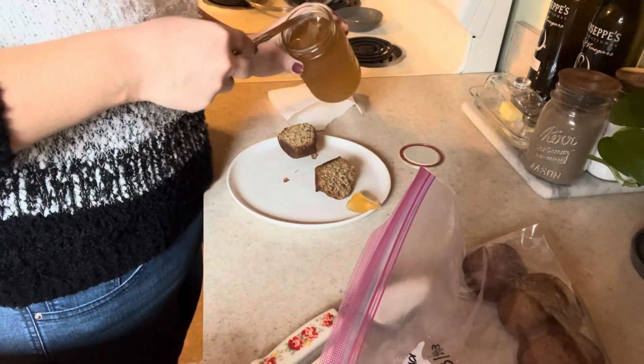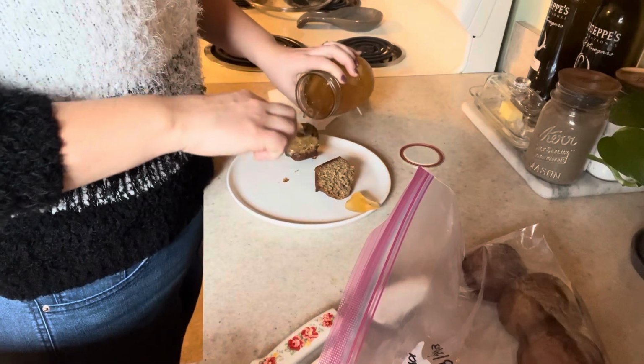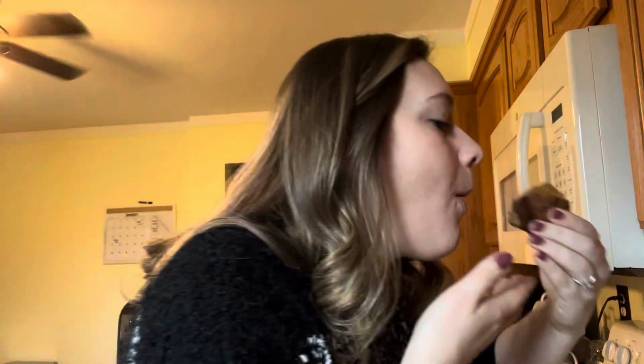I was pleasantly surprised with how it tasted. I didn't think that it would be bad, and I've heard that it tastes like honey, but I actually could definitely taste the corn, and I really like corn, so I'm not mad about that. It was pretty good on the muffin, so I will definitely be trying this more and putting it on more things to see what it tastes good with.